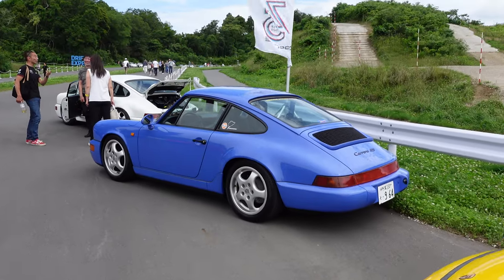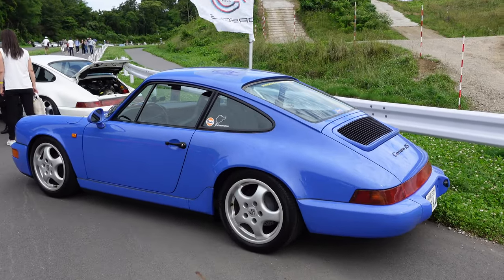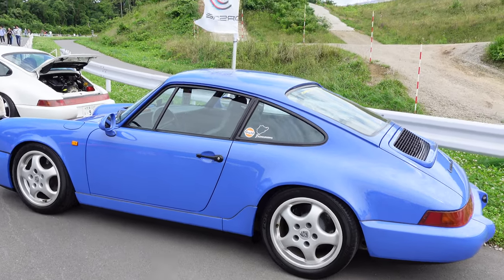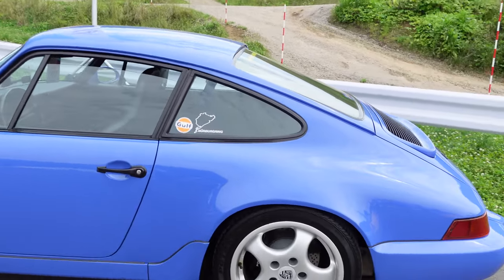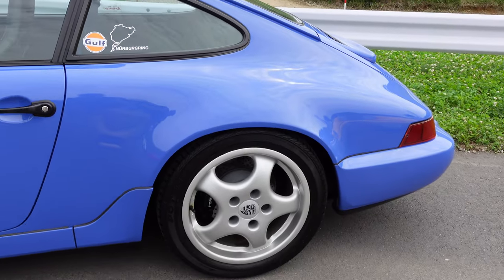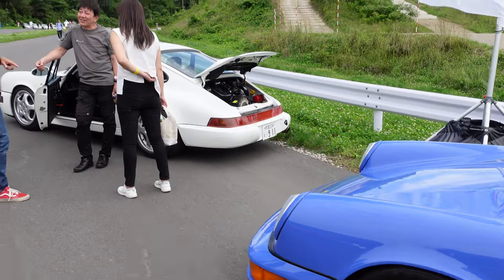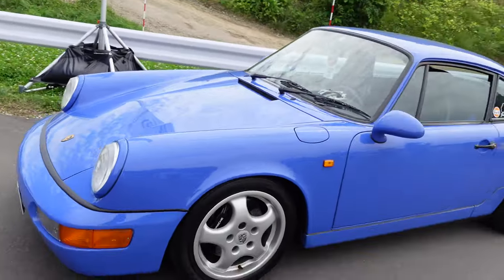And then this one's Maritime Blue. Probably one of my favorite Porsche colors, I would say. There's a lot of different shades of blue, but I think this one's really nice. It's very light and dark at the same time. It's really hard to describe. Might just be how the different light changes it. Nonetheless, it's really cool. We've got the white one over there too.